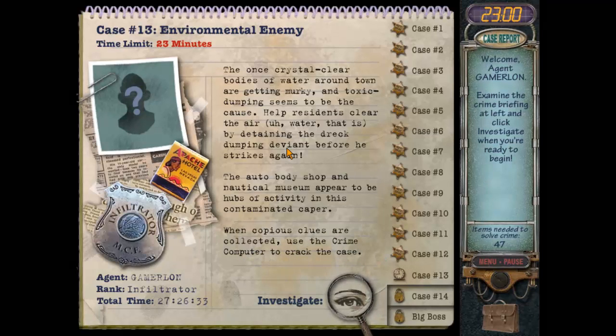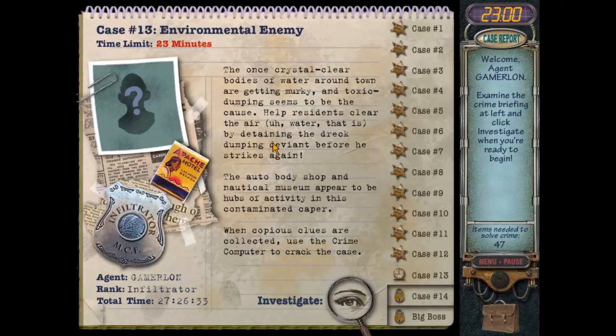So in this case, we have to stop someone from committing a crime. We have to stop them from dumping pollution into the water, I guess. So that's what we have to do in this case.